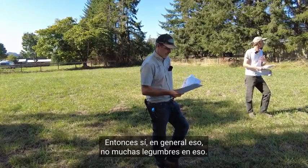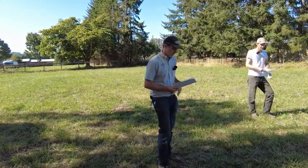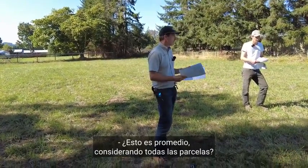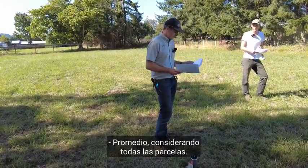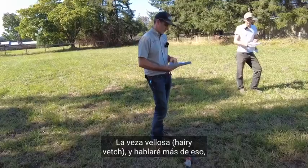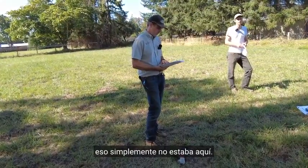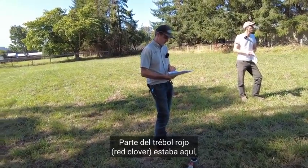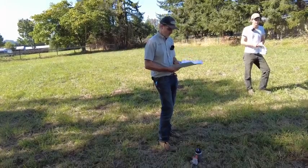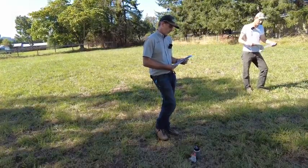Generally, not a lot of legumes in that. This includes also what we planted. This is averaged across all the plots? Averaged across all the plots. So the hairy vetch, and I'll talk more about that, only showed up in the plots where we had planted it. That wasn't just here. Some of the red clover was just here. Some white clover was just here. But those are what we found.